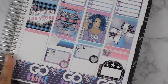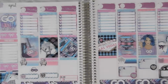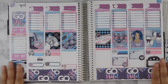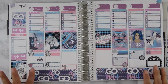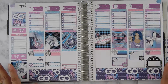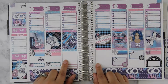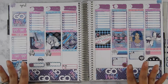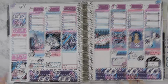Okay, so now let's go ahead and open this guy up and take a look at the full spread here. Super cute, super fun. It's a little different. I had to kind of figure out things that I wanted to use or where they were on the sheets. And it's so funny to see these two days with nothing on them, but they will get filled without a doubt. Okay, so let me go ahead and fill in everything that I know now, and I will be right back to you with the finished look.